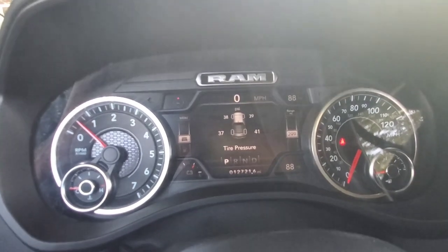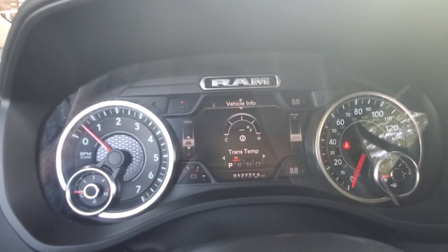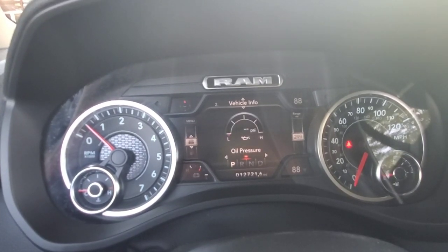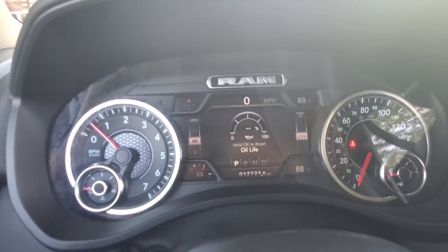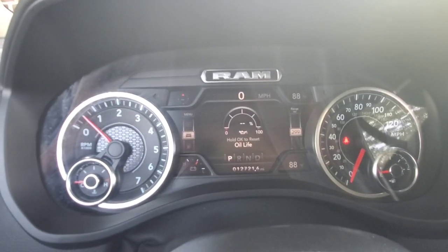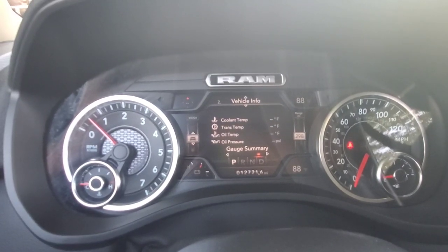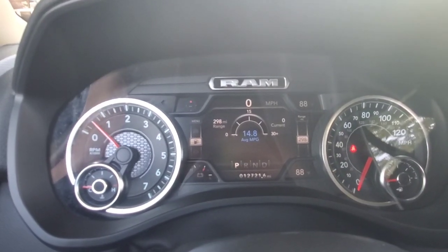If we continue over, we have the coolant temp, the trans temp. This is my first time going through this, guys, so bear with me. Oil temp, oil pressure, oil life. Yo, son, do we need an oil change? Shouldn't that be full? Battery voltage, we're at 13.7 volts. And a lot of NA right now. Everything's not applicable. Ooh, son. 14.8 a gallon. They must have been driving this in the city.